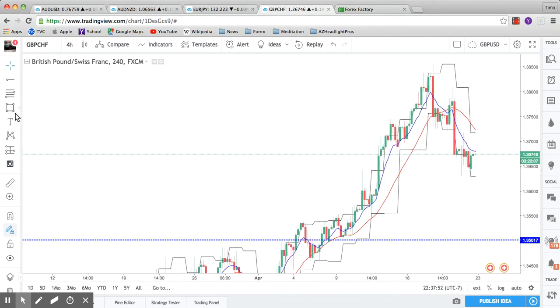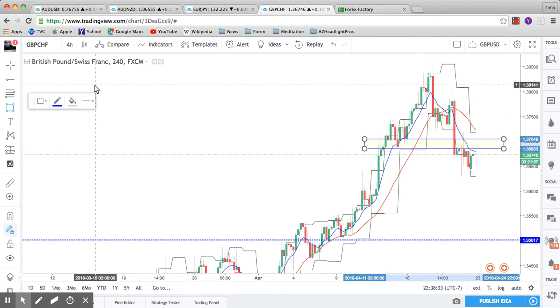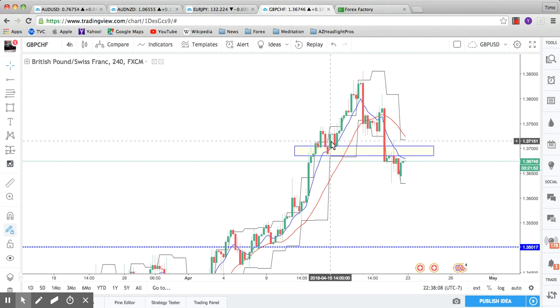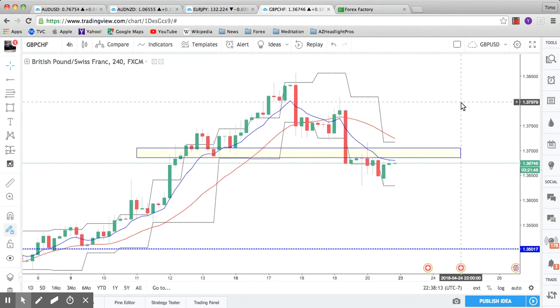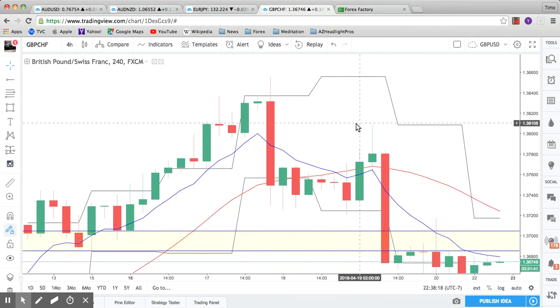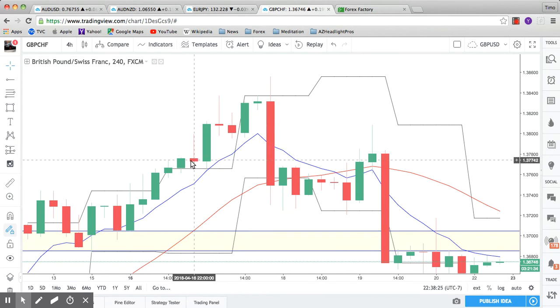Looking at the 4-hour time frame, guys, it shows me a lot. At one point, this was a very nice support level right here, as we made a nice higher low. And obviously we have an evening star pattern here with a nice bearish engulfment that engulfed the last one, two, three, four, five, six, seven, eight candlesticks.